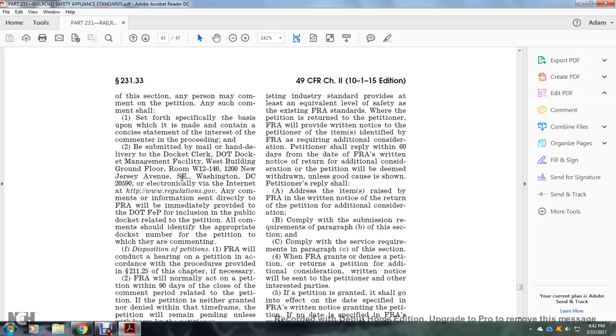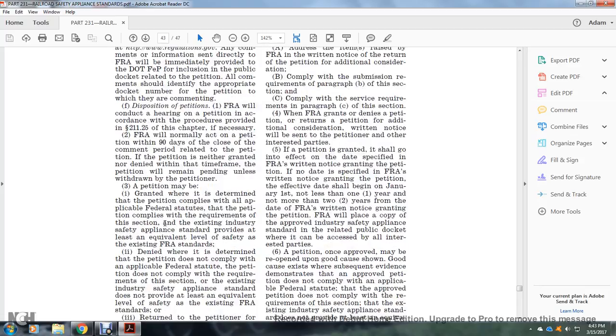Comments may be submitted by mail or hand delivery to the docket clerk at the DOT Docket Management Facility, West Building, ground floor, room W12-140, 1200 New Jersey Avenue, Southeast, Washington, D.C. 20590, or electronically via www.regulations.gov. Comments and information sent directly to the FRA are provided to the Federal E-Rulemaking portal and included in the public docket related to the petition. All comments shall be identified with the appropriate docket number of the petition on which they are commenting.